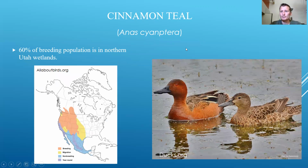These areas are of primary importance for cinnamon teal as compared to mallard and gadwall, and that's because of their limited breeding range. Mallard and gadwall have breeding ranges that cover all of, if not most of, North America. They are very successful in nesting in areas such as the prairie pothole regions here in the northern US and southern Canada. And all over the US, they have places to nest. Whereas cinnamon teal are limited.